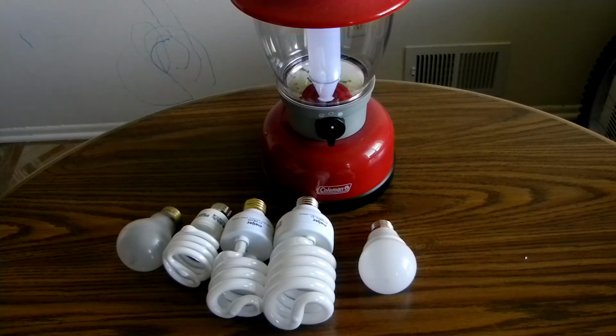Now, you don't need to go out and replace that bulb right away with either a CFL or an LED. The reason is because you're spending less than 1 penny per month to run that bulb, okay? So you're looking at, let's just say 10 cents per year to run that bulb.